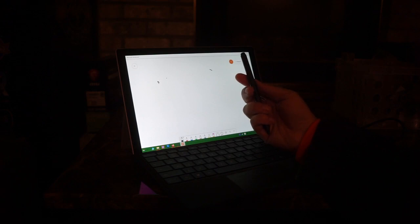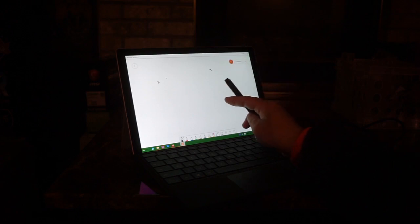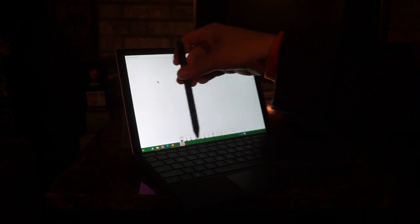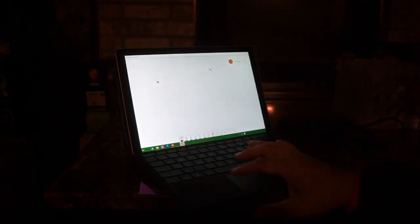Or if you can't afford it, I think Microsoft also offers the Surface Go, which is a 10-inch version of this with more limited Windows, but you can upgrade that Windows to Windows Home. And pretty much that's it.